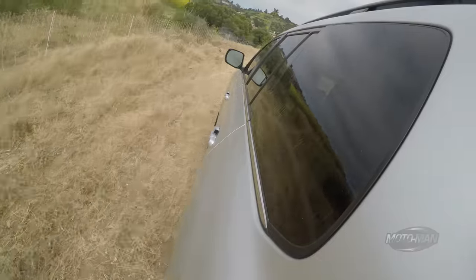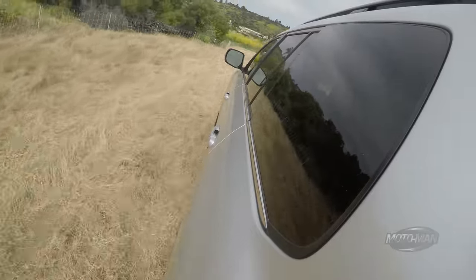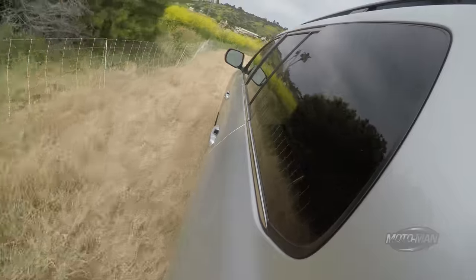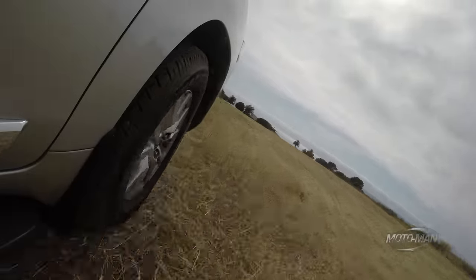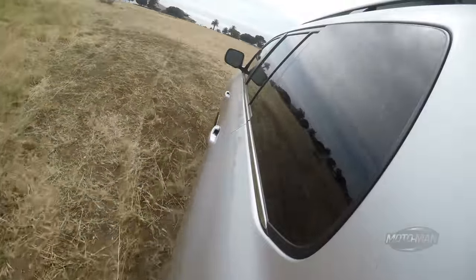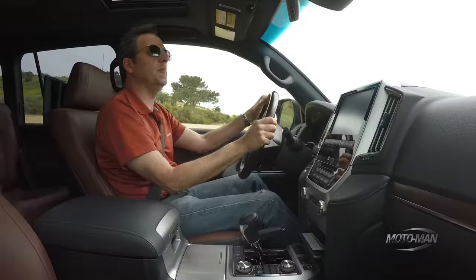There's a couple of things that stand out as you drive it off-road. Number one, you don't feel like it's working very hard. Number two, it really doesn't disturb the ride quality all that much, especially in situations like this. And number three, and this is the biggest thing you notice when taking this thing off-road, there's a significant amount of stability to it. That's where that high-strength steel comes into play.